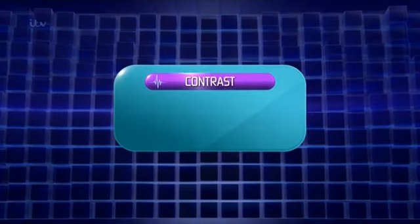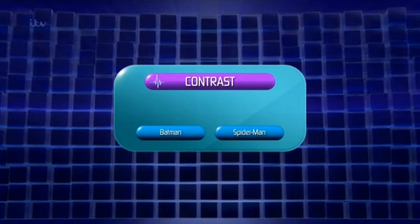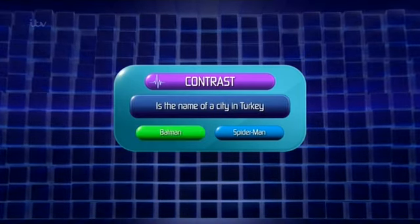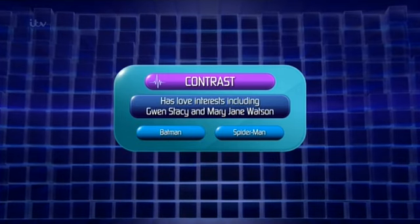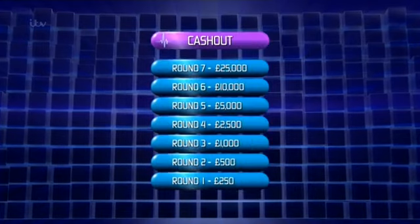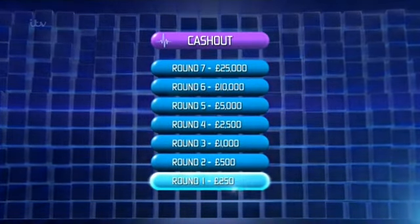Everyone starts their game with the same round, and that round is contrast, and here's how it works. You will see two answer options. You'll then face a series of statements, to which every answer is one of the two options. To complete the round, you need 7 correct answers. Finish contrast before your heartbeats run out and you'll bank £250. All right, are you ready? I'm ready. Let's play contrast.